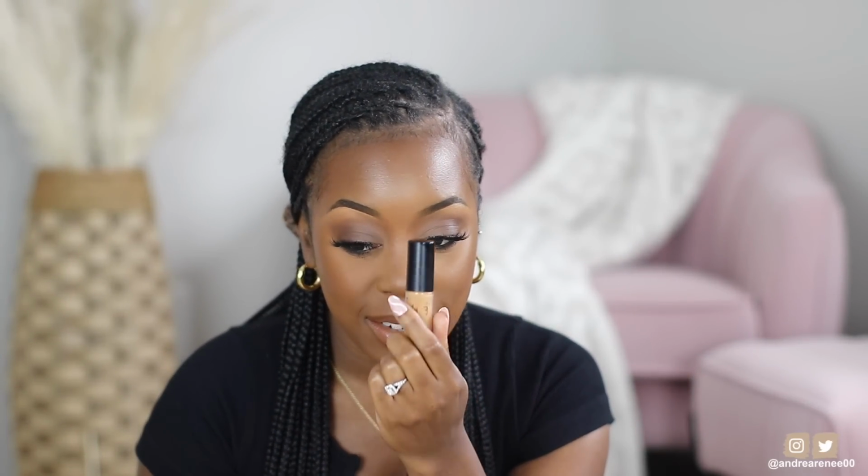You may think that Huda is not as drying as e.l.f. Cosmetics, but this is not drying to me. So I'm just telling y'all what works for me, what I like. But this one is my favorite drugstore concealer. The hydrating one, I'm not the biggest fan of, but this one, the original one, is it. This is what I have on today. I have it on my T-zone, under my eyes, down the bridge of my nose, a little on my chin, and right there on my forehead. Hands down the best drugstore concealer.